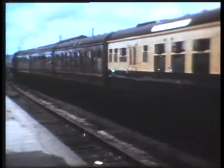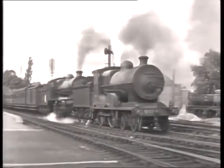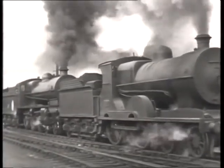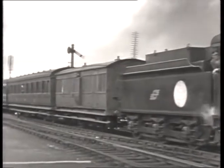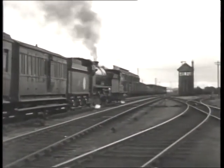From Great Northern to Great Southern, or rather to CIE, for Córas Iompair Éireann had taken over the GSR 2 years before these scenes were recorded in 1947. At Thurles on the main line from Dublin to Cork, D10 Class 4-4-0 number 307 pilots B1 Class 4-6-0 number 500. The large white dot on the train engine's tender shows that it had been converted to oil burning.